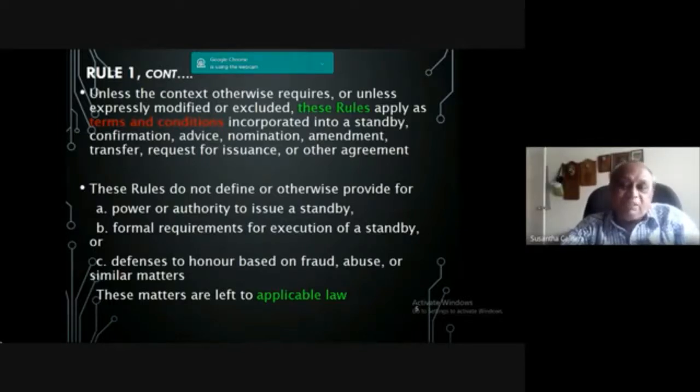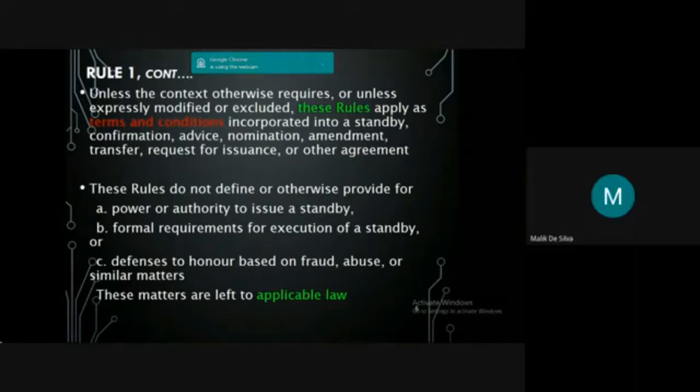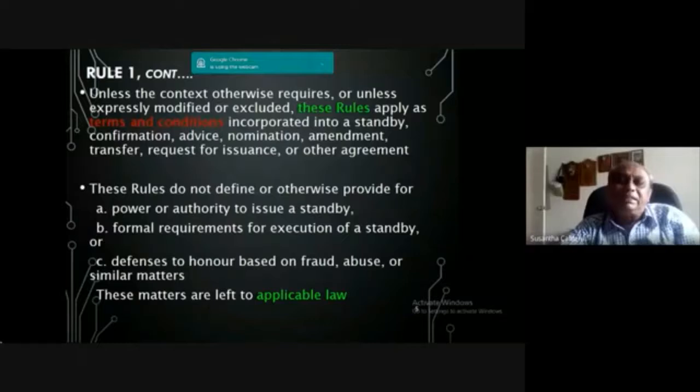Think a little about step 1. What is step 1 of any transaction? LC, open account, advance, contract between the parties. Who prepares a contract? In the majority of cases, 98%, who prepares a contract? Seller.